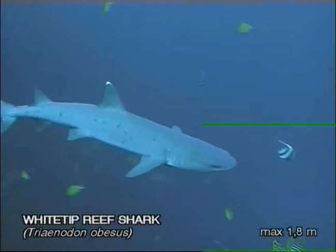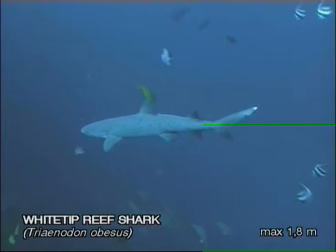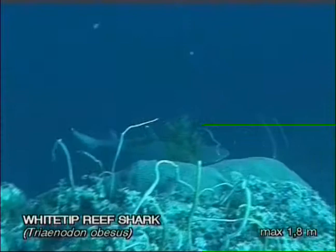White-tip reef sharks are the most common sharks to be seen in the Philippines. They patrol their section of a reef at depths of between 100 meters all the way up to the surface. Seen from above, they have a very typical sinuous or snake-like way of swimming.